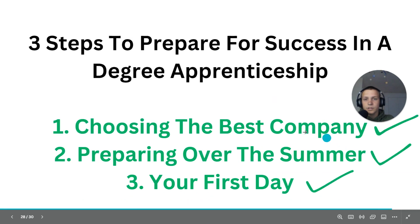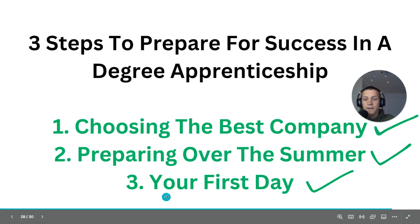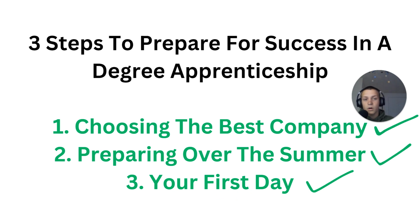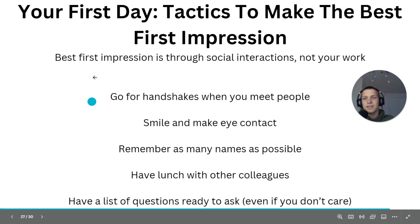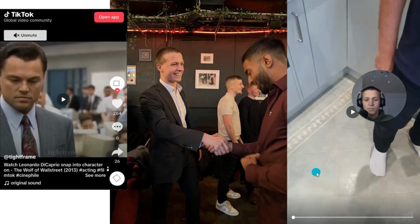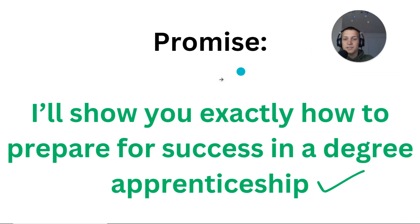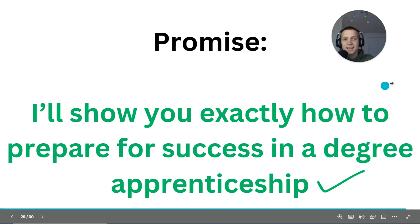Okay, so there we go. Those are the 3 steps to prepare for success in a degree apprenticeship. We've covered choosing the best company, preparing over the summer, and then we've covered in a lot of detail what to do on your first day. Hopefully there's some people who were nervous about their first day, and now they're less nervous because they know more of what they're doing and exactly what to do. With the details we went into today, you know a lot more about what you are doing. So this is my promise I gave to you at the start: I'll show you exactly how to prepare for success in a degree apprenticeship, and we have done exactly that.